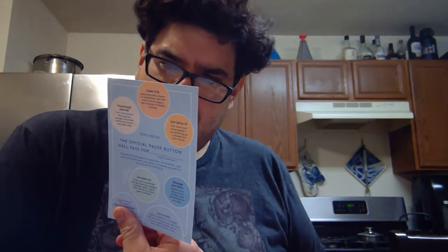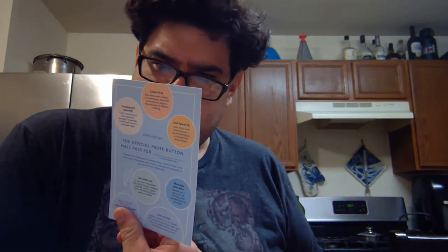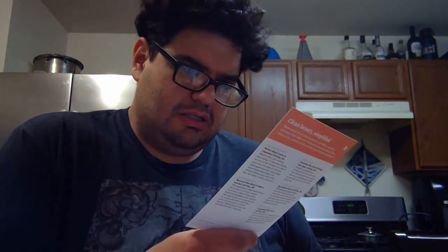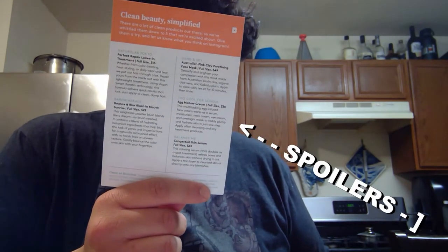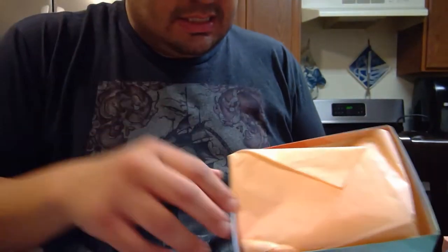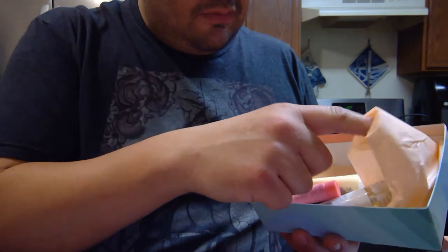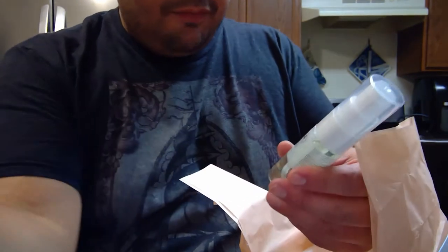Okay, clean beauty simplified. There are a lot of clean products out there, so we've whittled them down to 5. Blah, blah, blah. Okay. Official pause hall pass for blank. I don't know what that is. This has some wrapping paper. And, ooh, this has 4 out of the 5 items. Let's see. Perfect repair.